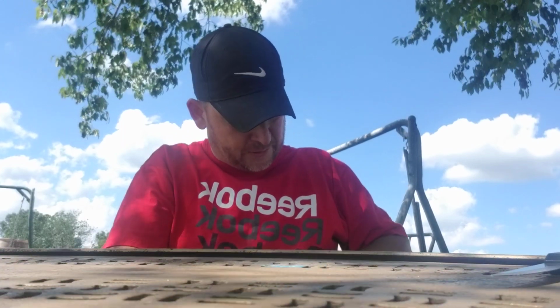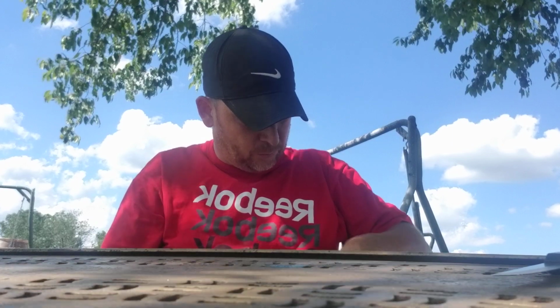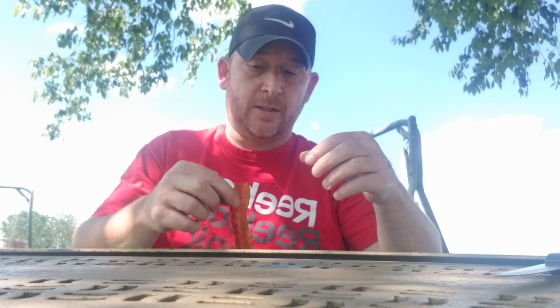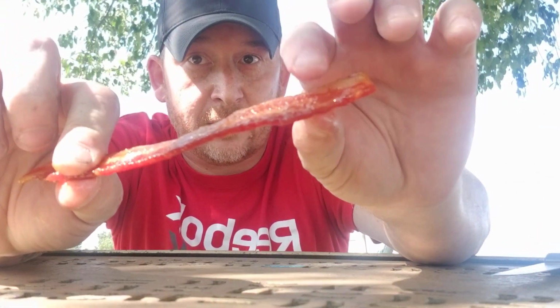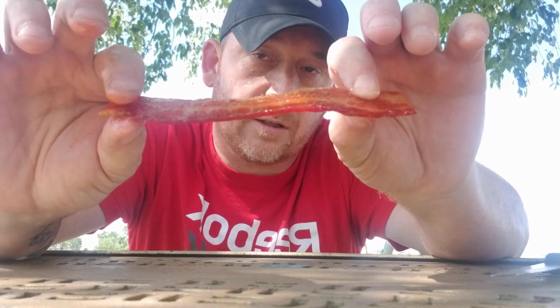But I got 2 here. What I'm going to do is eat one. I'm going to put one in a Ziploc bag because y'all can see Letitia's not out here, so I'm gonna save one for her. And I'm telling you right now, look at this. You see that? Look at all that stickiness, man. All that way it's candied on there. Oh, I love it.